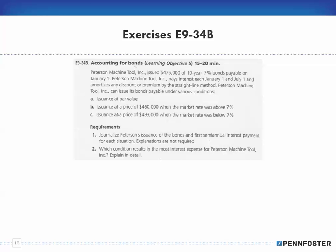All right, it says here, Peterson Machine issued a $475,000 10-year 7% bond on January 1st. So on January 1st, we don't have to worry about accruals at the end of the year. They pay interest January 1st and July 1st and amortize any discount or premium by the straight line method. Peterson Machine can issue its bond payable under various conditions.